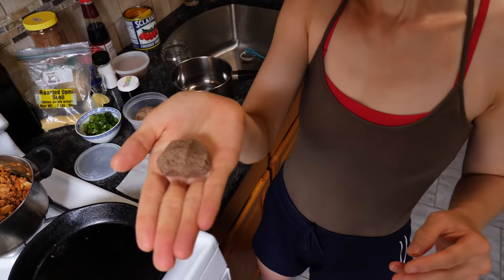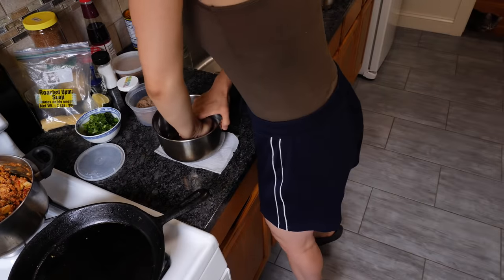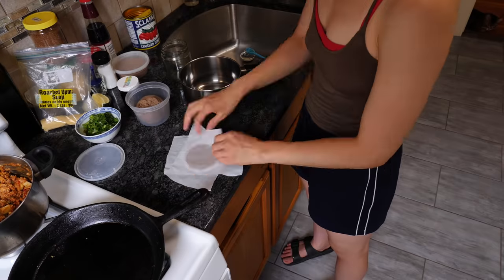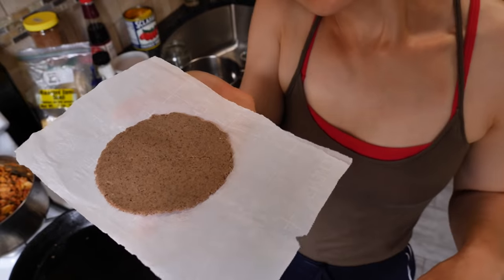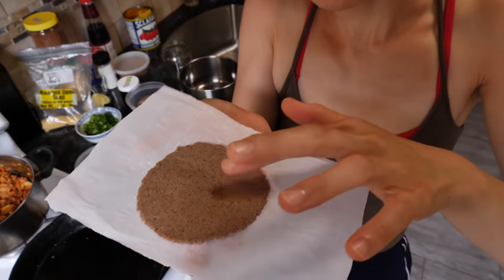All right, let's make our tortillas. We're gonna put a ball of dough in between them. We're going to use our entire body weight and try to use a pot to smash down a tortilla to mimic the motion of a tortilla press. Very crackly dough. Not sure if we're gonna make it, guys.